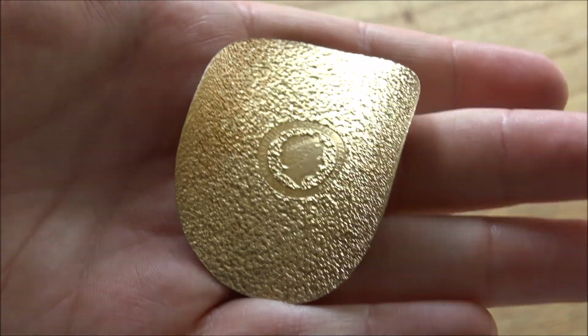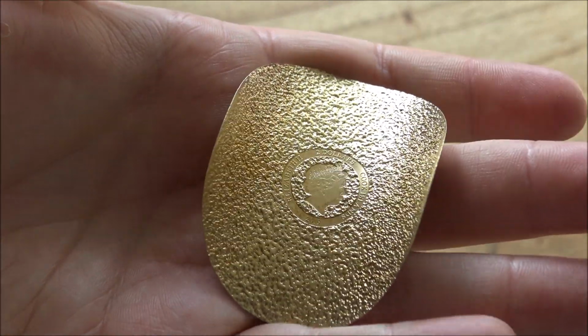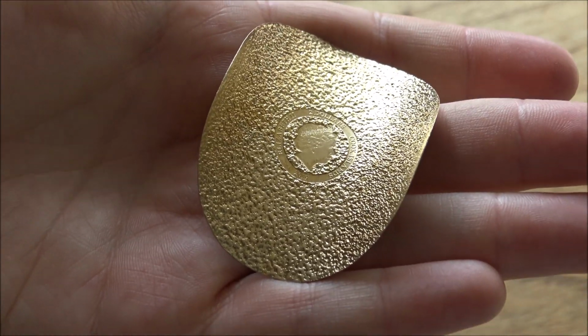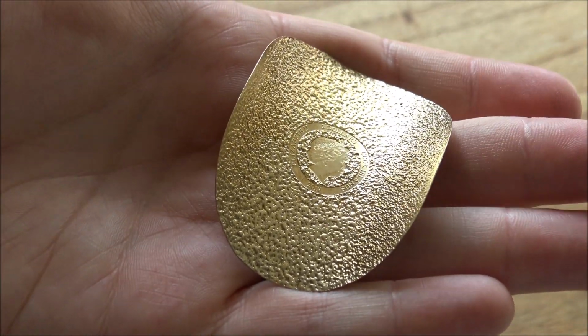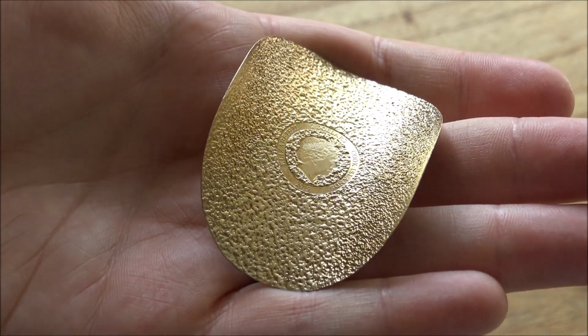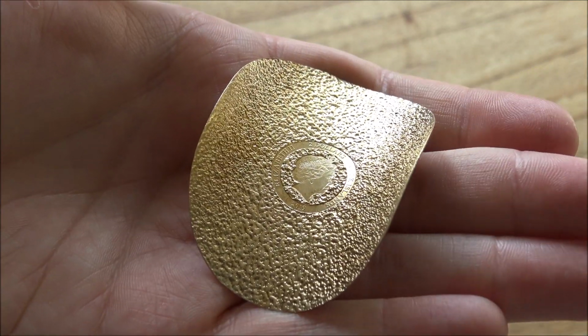So yeah, what do you think? Let me know down in the comment section. I think it's pretty novel. I think it's pretty cool. As I said, I haven't bought it for myself. It's just, in my mind, not quite right for my collection, but I'm sure there are lots of people out there who would be interested.